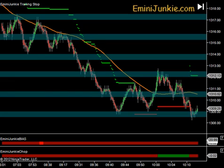Emini Junkie here. Just wanted to give you a look at some of the tools we use in our room every day. This is not everything that we have available to us, but it'll give you a good idea of some of the things that we have going in our favor. And I'll just want to go through and explain a few things on the chart here.